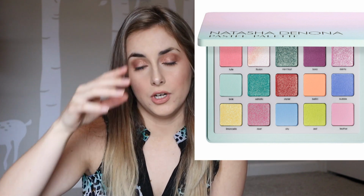And whenever I want to reach for color, I have been reaching for my Nomad Cosmetics Paradise Islands palette, or my Adept Cosmetics in collaboration with Heather Austin palette, the Hella palette from Odin's Eye. Whenever I reach for color, I'm pulling those in, and I was not using my Natasha Denona Pastel palette.